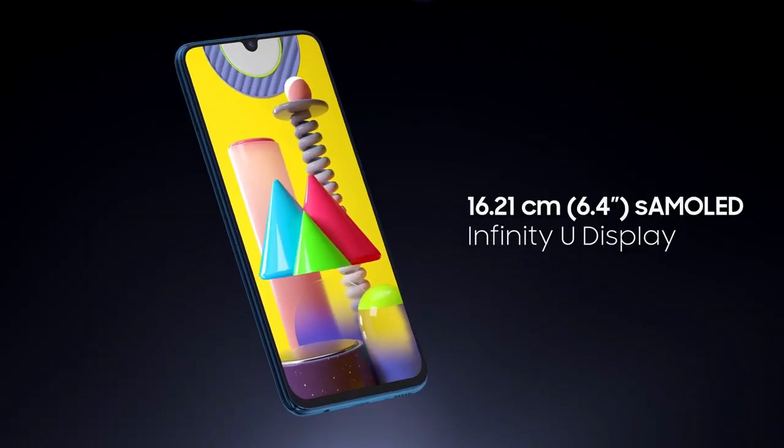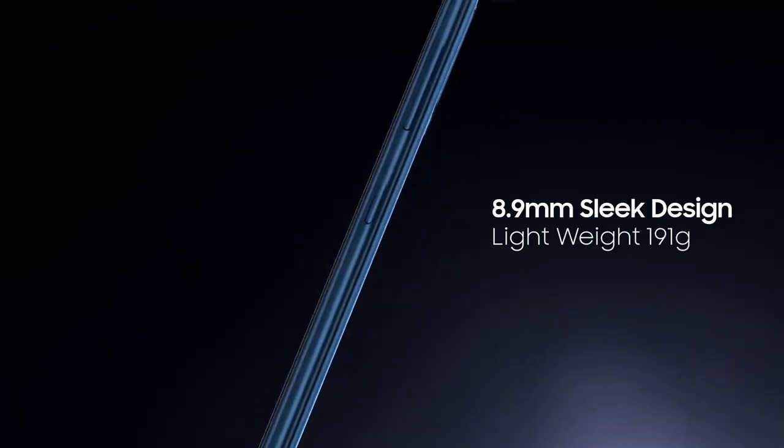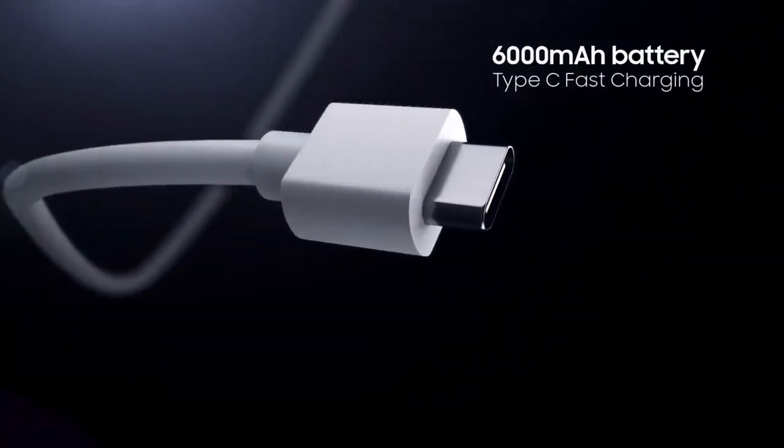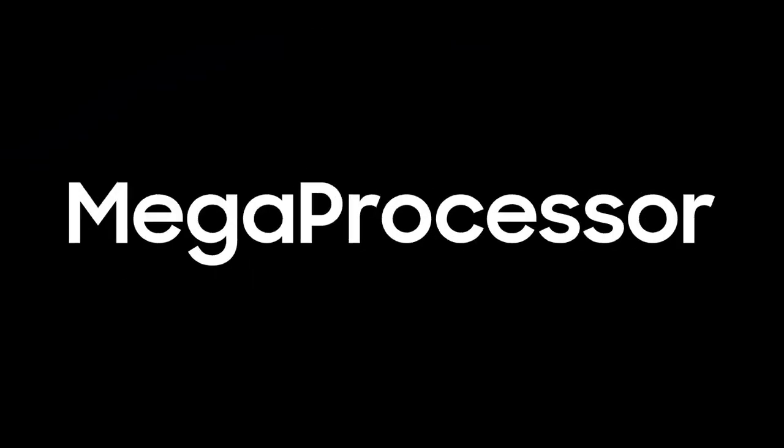This phone comes with a 6.4-inch Super AMOLED display, physical fingerprint sensor on the back side, and polycarbonate body. It supports fast charging up to 15 watt, which is included in the phone box itself, so no need to buy extra.